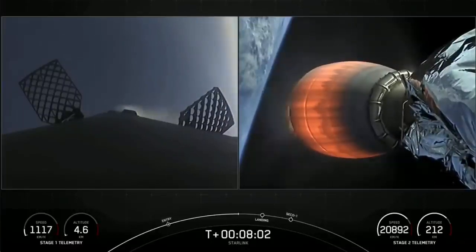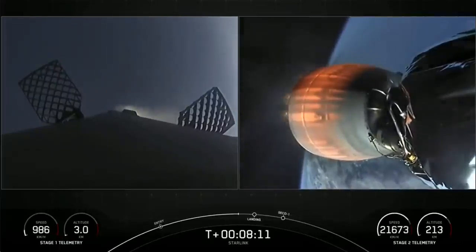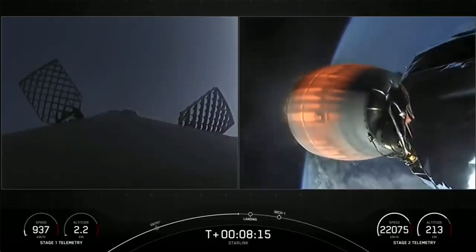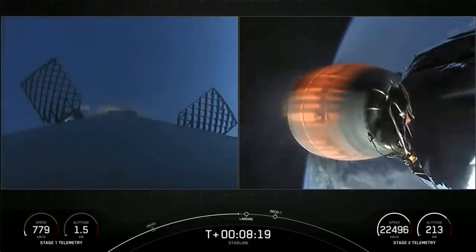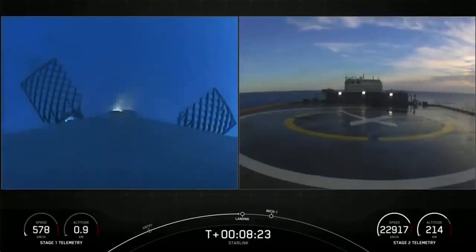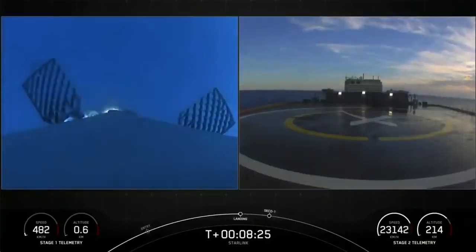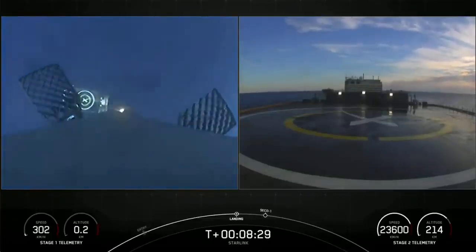So we will have 3 events coming up here in quick succession. The stage 1 landing burn, which will be starting here shortly and last about 20 seconds. Vehicle is in terminal guidance. Stage 1 landing burn startup. Here's the stage 1 landing burn. Can maybe just make out that drone ship in the Atlantic Ocean there. What a cool view.